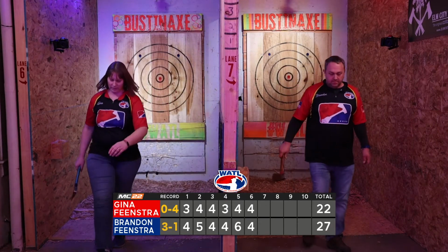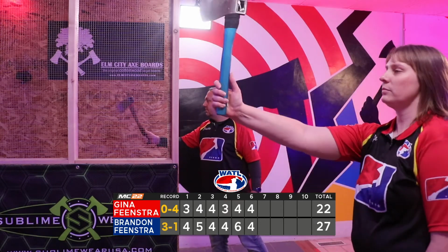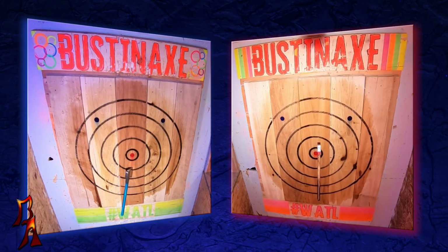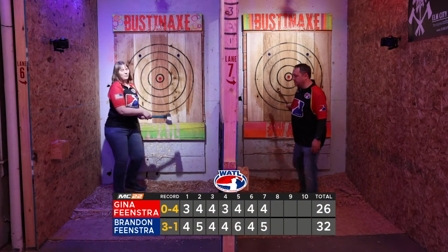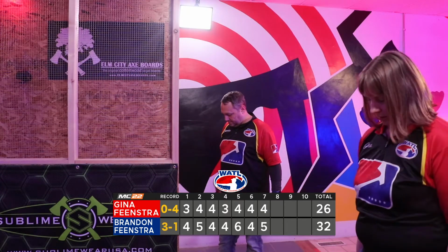And Gina unable to capitalize on Brandon's 4 there. So another 4 for Gina Feenstra. She's been pretty consistent, Yeah, but Brandon's been just a little bit better. That's true. Brandon really honing in on that 5 and 6 ring, like we were talking about earlier. Another nice throw there by Brandon. Gina with that consistent 4, only a couple of 3s there. So still things to build on for each player.